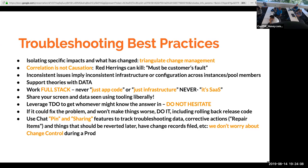Jason, one quick question. Anything around security? In our case, we have a lot of PCI and PII data, so in our troubleshooting guidelines we are very careful about that, and about the GDPR requirements and all that stuff. So do you have anything around security in your troubleshooting?